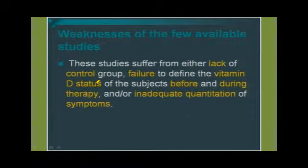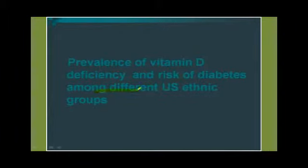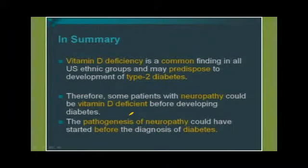So they did a study, which found that vitamin D insufficiency is common in the U.S. population. And vitamin D and calcium intake correlate with the development of type 2 diabetes. It affects all different ethnicities. So vitamin D deficiency is common to all groups and predisposes people to the development of diabetes. Some patients with neuropathy could be developing diabetes, but that's backwards. The pathogenesis of neuropathy could have started before the diabetes.